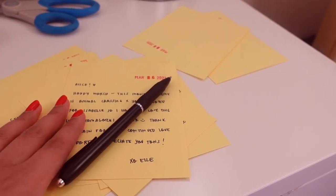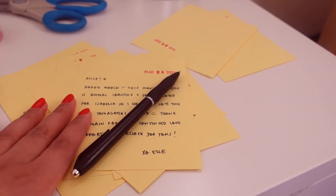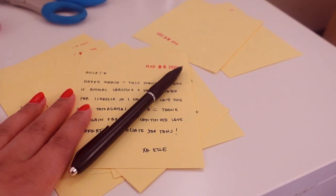So I just continued writing all the individual notes for my patrons and my hand is starting to cramp, but I need to push through. For every first month as a patron, you'll receive this 4x6 exclusive cherry bomb gang print.